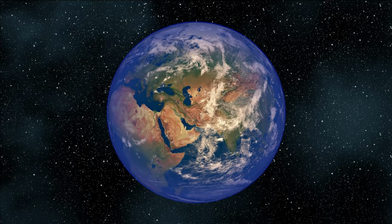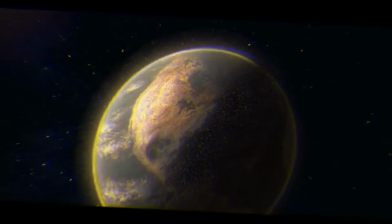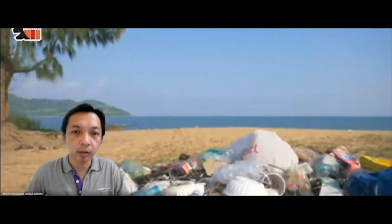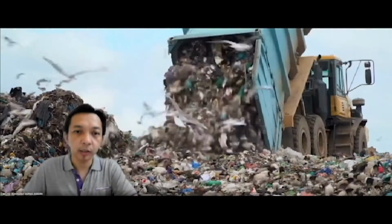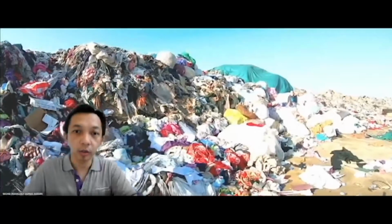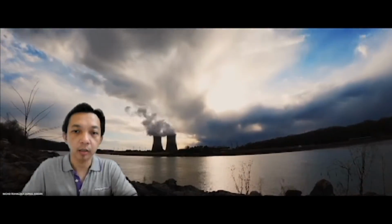Okay, we move to the first part. Reuse means using something in a different way instead of throwing it away. In this chapter, I will give you the example of clothes. Some of us might have unused clothes that no longer fit our body. Do not throw them away, but you can donate them to clothes donations that are available at some places, to help the environment and so they can be reused by other people. Thank you.